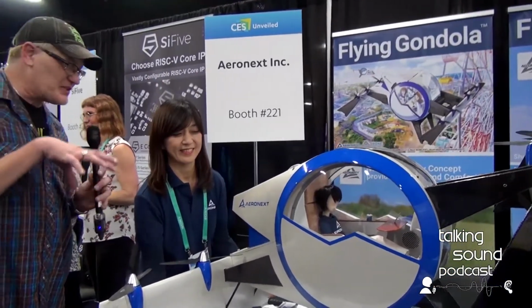And that is absolutely incredible. I mean, we see this technology all the time in our field with cameras, things like that, but the fact that y'all are actively bringing this to flight technology, yes. What kind of applications are you looking for this? What kind of places are you looking to actively put the Flying Gondola?